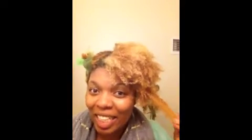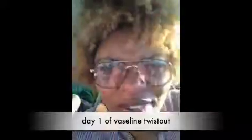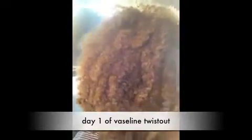Hi, it's back to front, and I just wanted you guys to see my hair. I went out on a limb and, at a friend's suggestion, coated my hair with Vaseline and did a twist out. And it turned out really good. It turned out really nice.